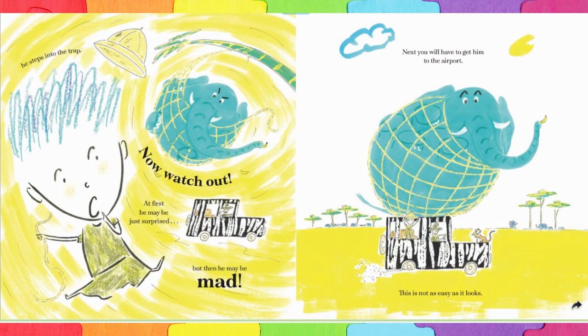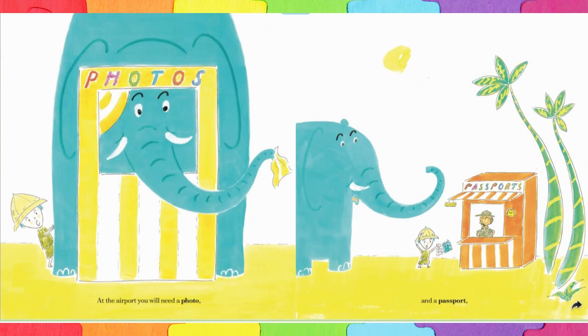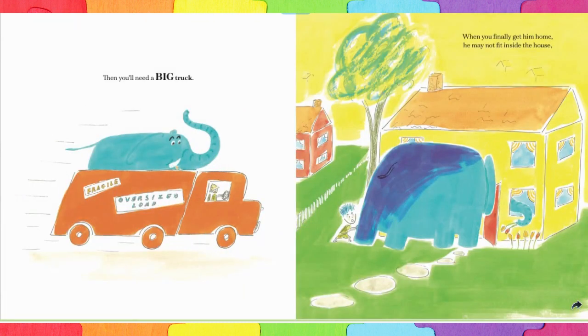Next, you'll have to get him to the airport. This is not as easy as it looks. And you will have to be quick before the rest of the herd comes racing to his rescue. At the airport, you will need a photo and a passport and a jumbo jet. Then you'll need a big truck.